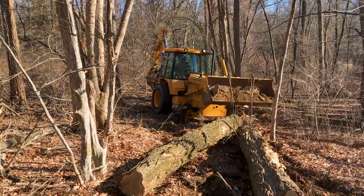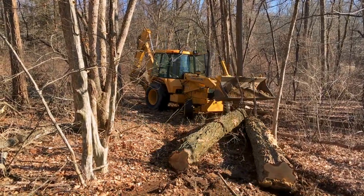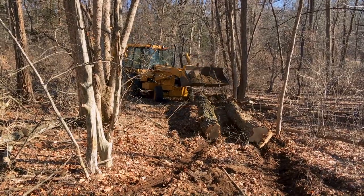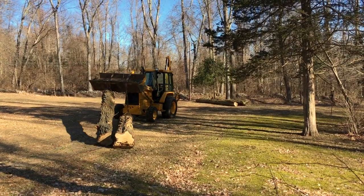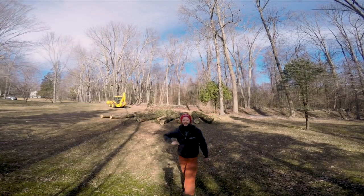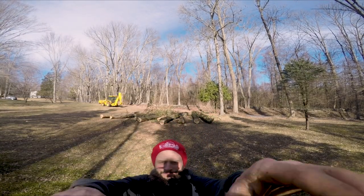In case you're wondering, the dirt in the bucket is to make the front end a bit heavier and give them some more traction. And that's a wrap! Pretty psyched, that was a good morning. It's lunchtime, we already got all the trees down and skidded. Oh god, does the backhoe make a difference.